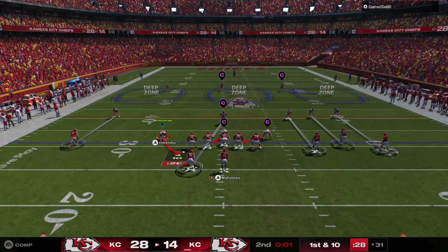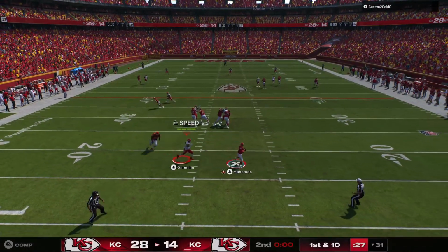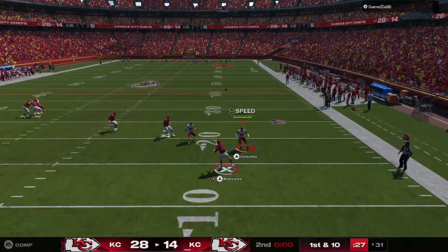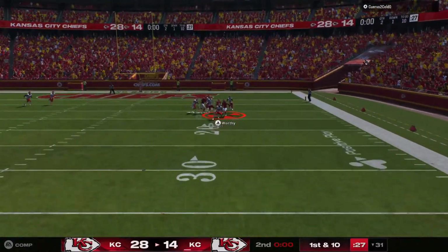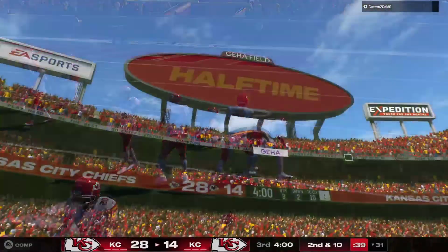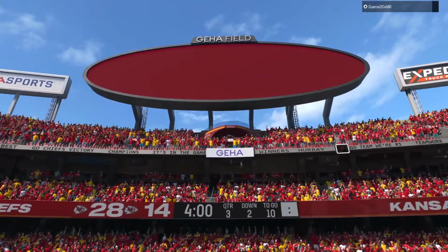Hey, 57, 57. Final shot before the half from Mahomes. Flush to his right. Now he's going to send this one deep right side. And this one is incomplete. Time for a break. We've hit halftime. 2 quarters down. 2 still remain.